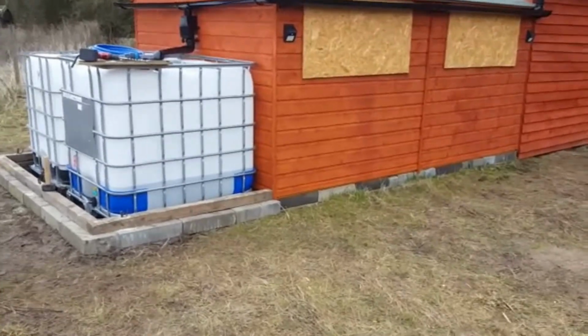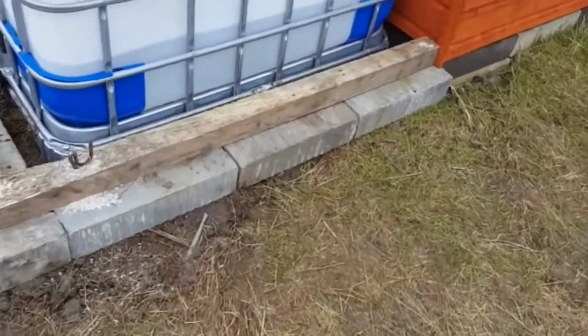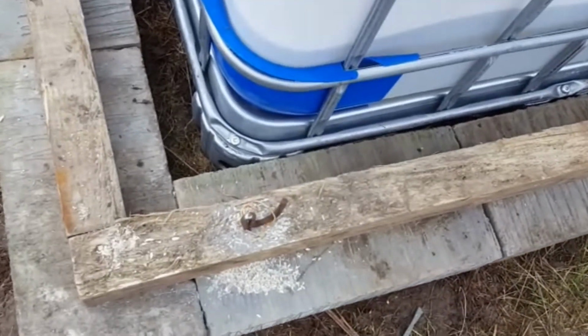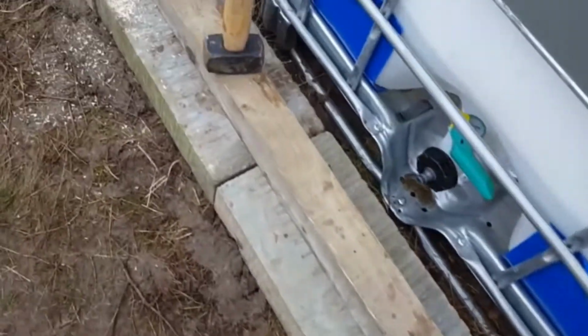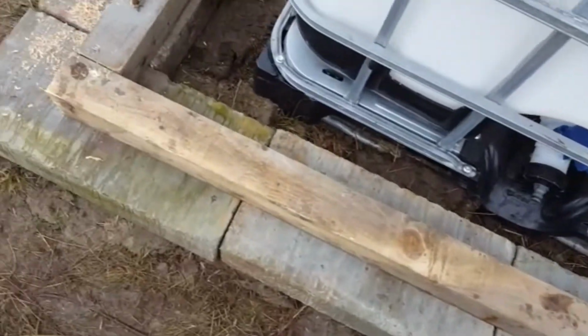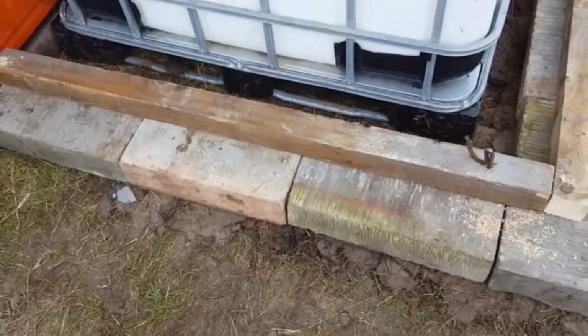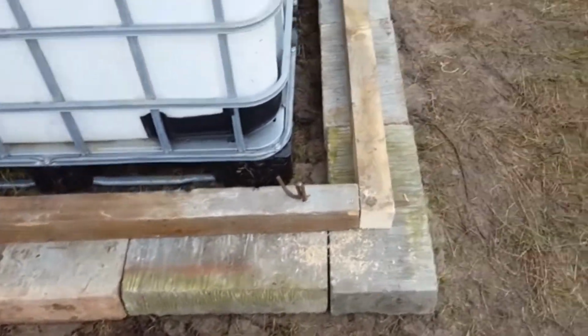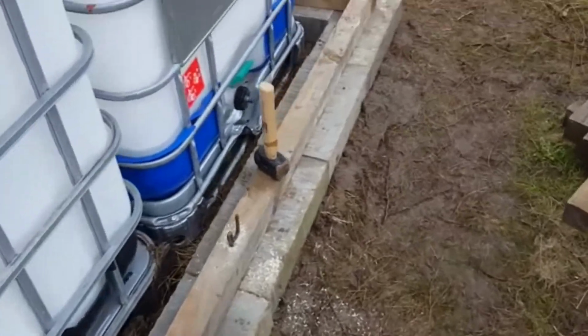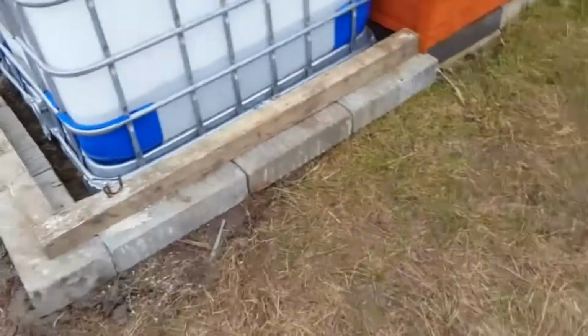Well, that's the base for the IBC tote box section done. I've stuck in a total of 3 of those metal stakes through the timber, through the breeze block and down into the ground. So that's not going to go anywhere for sure. Just got to figure out now how to build up the frame so that it comes up to cover the IBC totes.